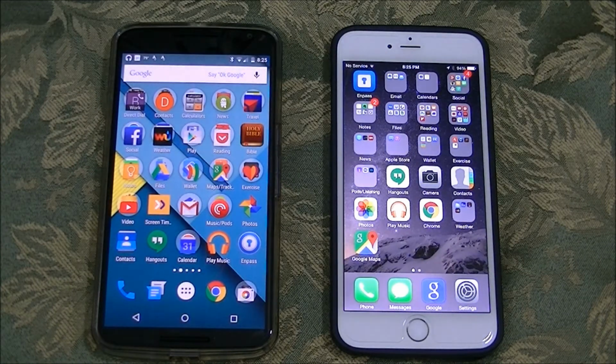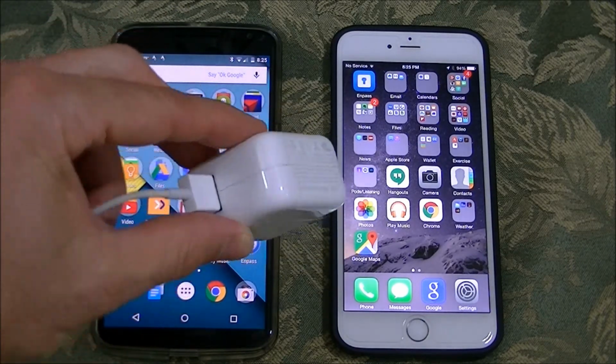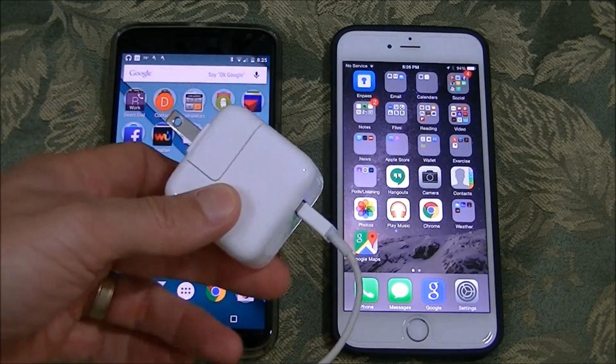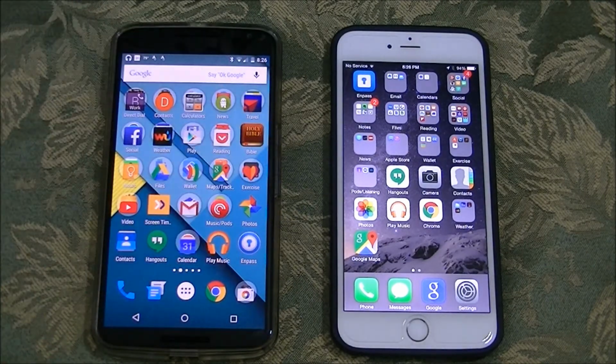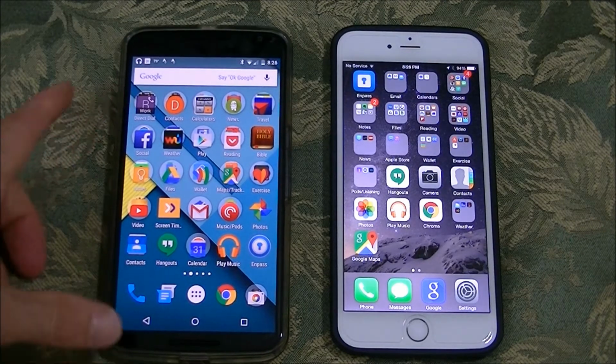Now, as far as charge time, the Nexus 6 will charge up in about an hour and 55 minutes from really low, maybe 8%, up to full. The iPhone 6 Plus, with the stock charger that it comes with, takes about 3 hours and 40 minutes to charge up. Now, what's interesting is you can actually use a 2.1 amp charger that comes with an iPad and really boost up. I did not charge it up with this and time it, but I would say it cuts the charging time in half, so it gets closer to the fast charging that the Nexus 6 has.